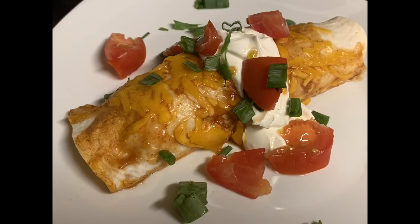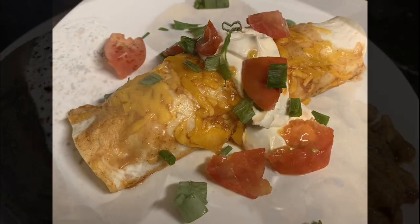They're super filling. I can only have one every time, but I highly recommend trying this enchilada recipe if you have not tried them. Like I said, I'll link them all for you, and you can use both of them and play with both recipes to see what best suits your family. But I highly recommend these enchiladas. They are the bomb, you guys.